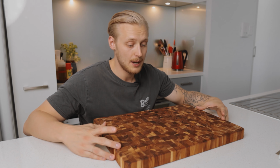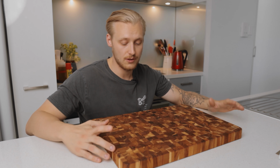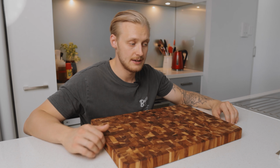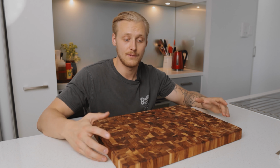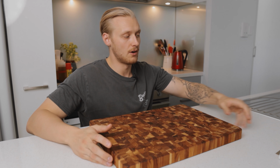I am very happy with mine, and I've only had it for a week so far, but I've used it every day since I bought it, and I haven't even pulled out any of my other chopping boards, regardless if they're wooden or plastic, because I do everything on this now. And it also stays out on my bench top because it looks really good and it kind of warms up my kitchen a little bit. So very happy with it so far.